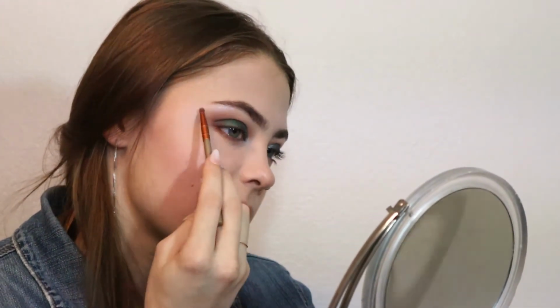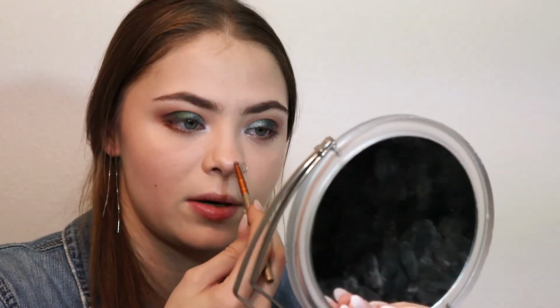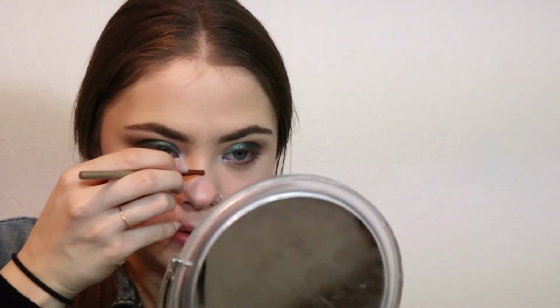It's kind of like an iridescent. It has like a purpley blue tone to it. I don't know if you can see that. Underneath my eyebrow, on my brow bone, on the tip of my nose, just a little bit on my tip of my nose, down the bridge of my nose very thinly, on my cupid's bow.